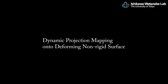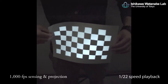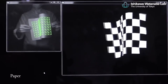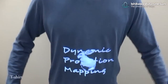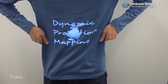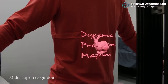Dynamic projection mapping onto deforming non-rigid surface. Our projection mapping can be performed at 1,000 frames per second. This is achieved by our original high-speed vision and projection technology. Our newly proposed marker is drawn on a target by using infrared ink, which is invisible to the human eye. This enables robust and high-speed non-rigid surface tracking even in the presence of occlusions. Projection mapping onto clothes is one of the promising applications. This can be expected to provide a new and exciting way in apparel business, such as an interactive clothing design. In addition, our system can distinguish multiple targets and project different images based on the marker recognition.